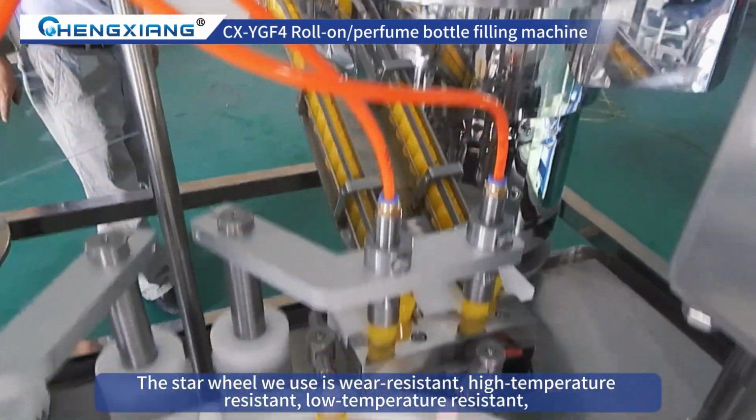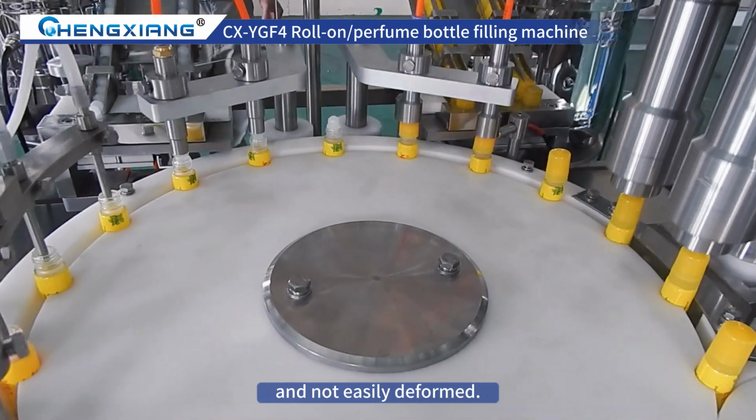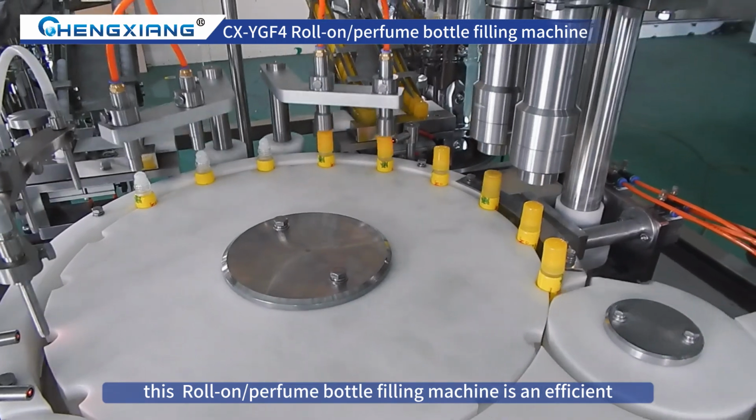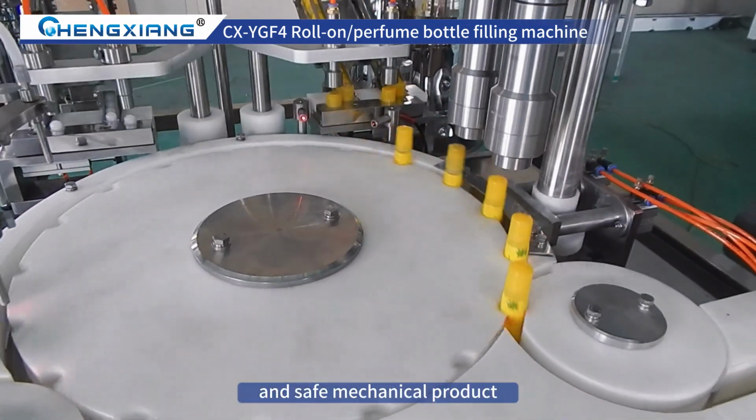The star wheel we use is wear resistant, high temperature resistant, low temperature resistant, and not easily deformed. In summary, this roll-on/perfume bottle filling machine is an efficient, stable, and safe mechanical product.